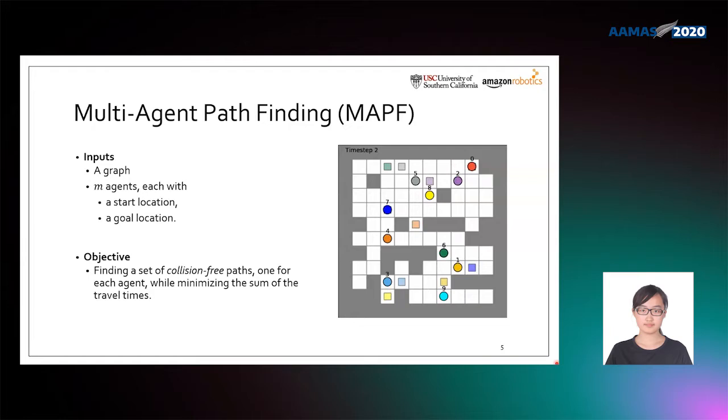First, MAPF. In this problem, we are given a graph and a team of agents, each with a start and a goal location. We assume that time is discretized, and at each time step, an agent can either move to a neighboring location or wait at its current location. And we want to find a set of collision-free paths, one for each agent, while minimizing the sum of their travel times.